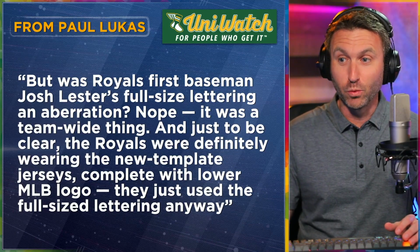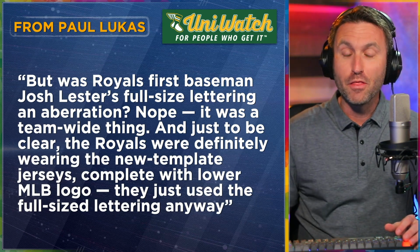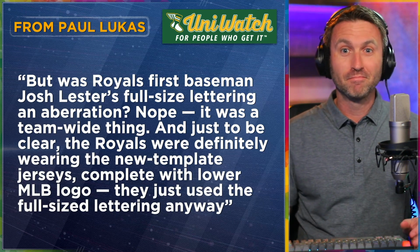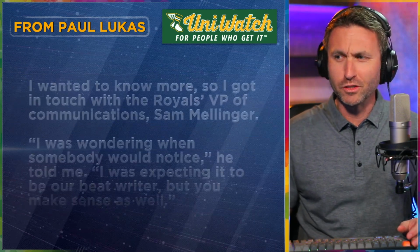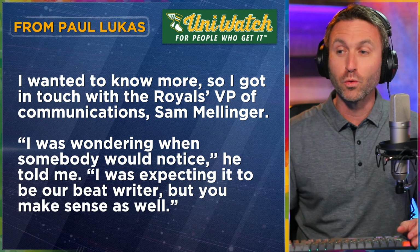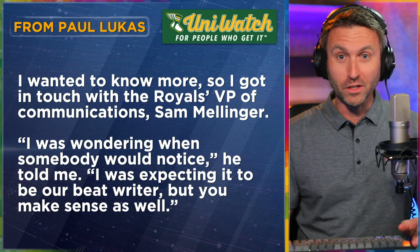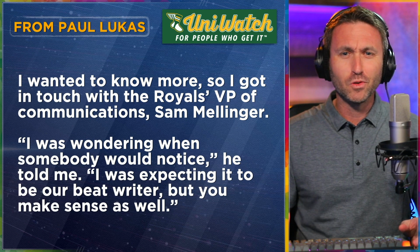And just to be clear, the Royals were definitely wearing the new template jerseys, complete with that lower MLB logo, right, on the back. They just used the full-size lettering anyway. There's the answer. New jersey, but old-style lettering, and that's exactly what the Royals are doing. And I love the fact that Paul went the extra step to contact the club and get it straight from them. He said, I wanted to know more, so I got in touch with the Royals VP of Communications, Sam Mellinger, who said this, quote, I was wondering when somebody would notice, he told Paul. I was expecting it to be our beat writer, but, well, you make sense as well.